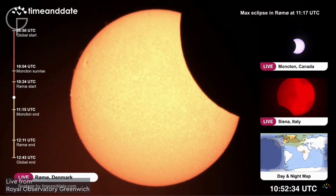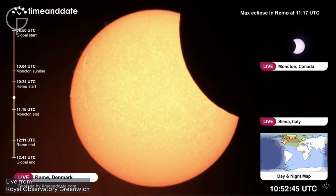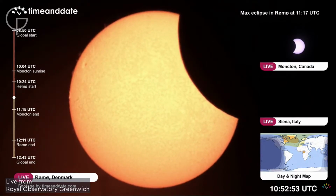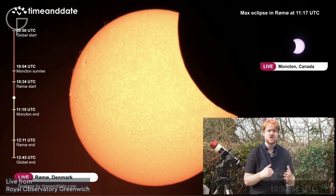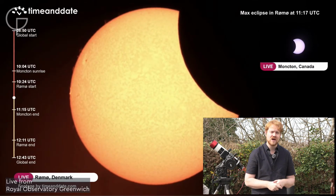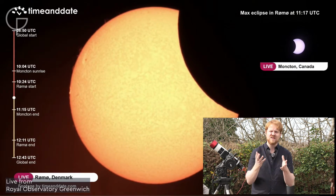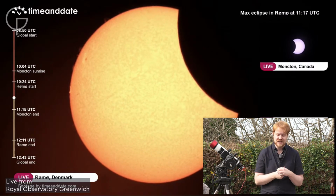The Canada view, which we've got in the top right hand corner there as well, not quite so much detail on the sun, but a very, very stunning, striking view of the disk of the sun being covered by the moon. Now, we are only about 10 or so minutes away from the peak of the eclipse for many people across the world, the point where the largest part of the sun is going to be covered by the moon. From our point of view here at the Royal Observatory Greenwich, it's only going to be about 30% or so, still a fairly sizable chunk of the sun which will be covered up.